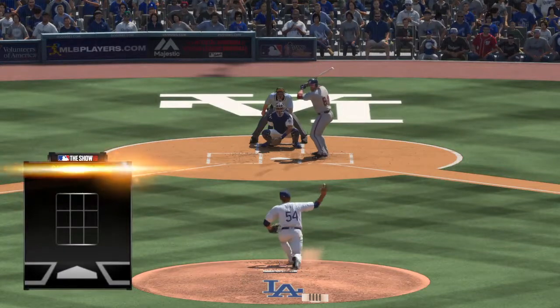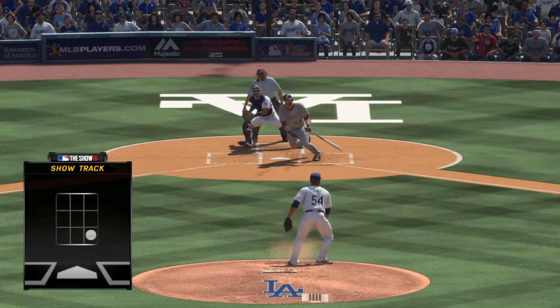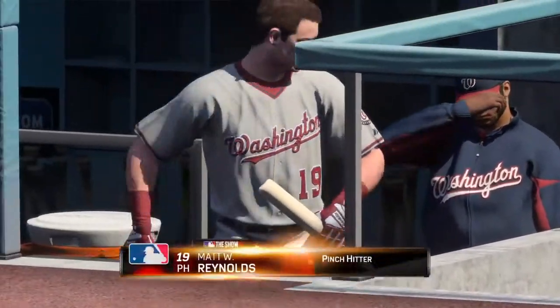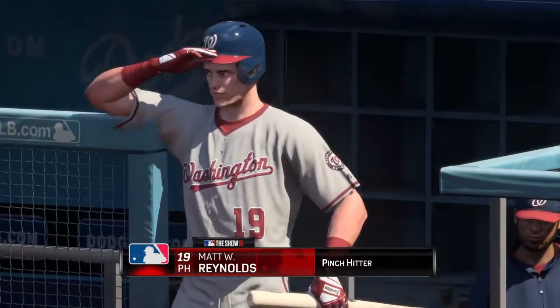Yeah, really not a bad pitch when you look at it. This is at the knees with some movement. He just uses the center of the diamond and checks in here with a base hit. Matt Reynolds will come on to pinch hit here in a big spot. Number 19, Matt Reynolds.